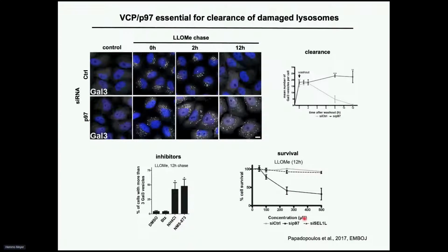So is that relevant at all? Here we are looking at the clearance of damaged lysosomes by autophagy, and this is easily followed by looking at these galectin-positive damaged lysosomes. After damage, you immediately see a lot of them, and it takes about 12 hours to completely clear them from otherwise untreated cells. Right? And this clearance is absolutely dependent on P97. So P97 is involved and required for this clearance.